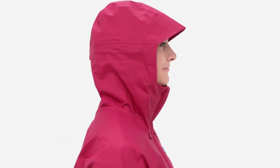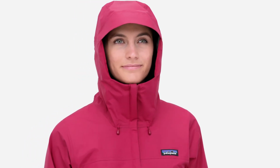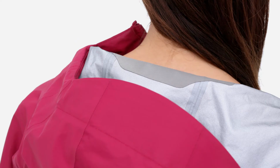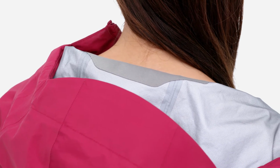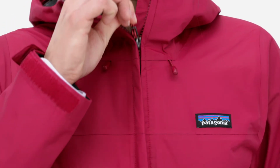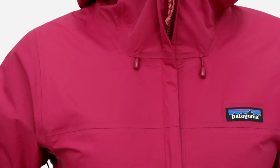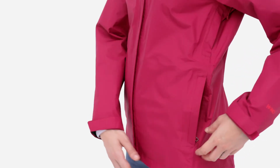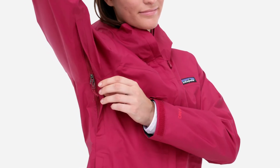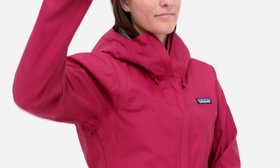The hood is two-way adjustable, has a laminated visor, and stows away with a simplified cord and hook design. The neck is lined with soft microfleece. Its snag-free center front zipper has both interior and exterior storm flaps to seal out rain. Hand warmer pockets and venting pit zips all have storm flaps and zippers treated with a durable water repellent finish.